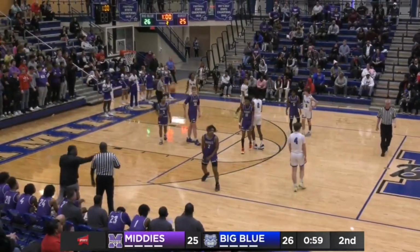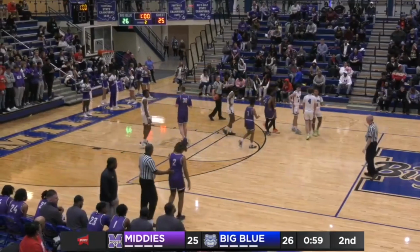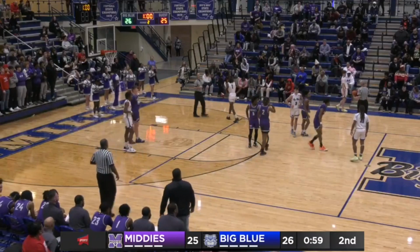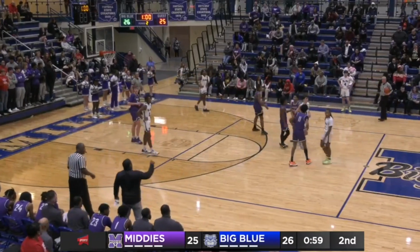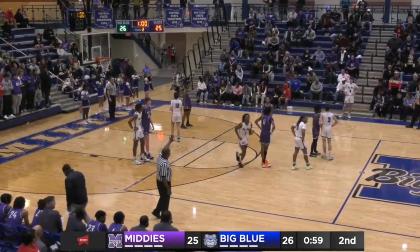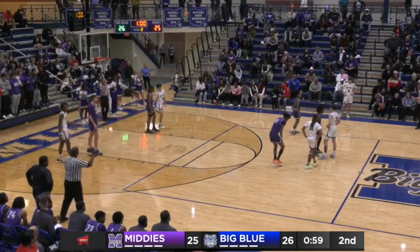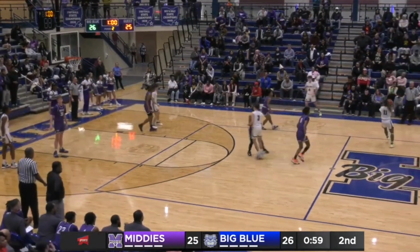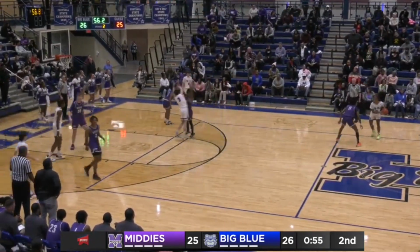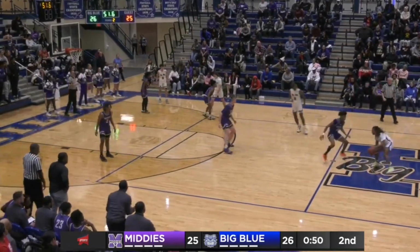Little touch foul looks like on Chandler Shields. Yes, that's what the case, and Chandler will pick up his first. They're both a little handsy. Both teams are. That's GMC basketball on a Friday night, though. I mean, you got to be strong with the ball, and the Hamilton Big Blue and the Middies are both strong tonight as Jalen Morris is really taking a load playing the point guard here. 11 on 11. Shields guarding Morris. 53 to play here in this first half.